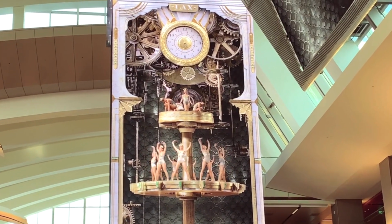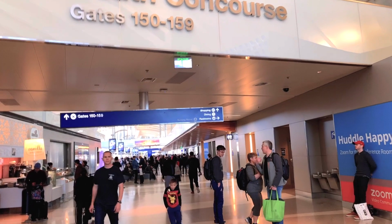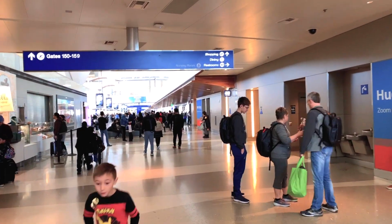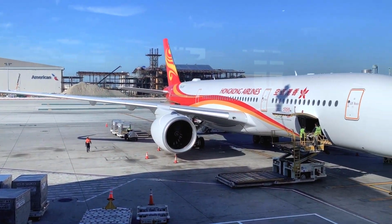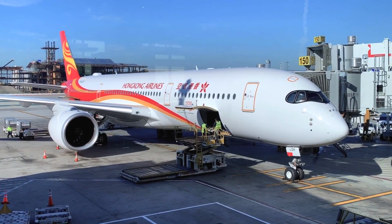The Tom Bradley International Terminal at LAX is definitely a lot more welcoming now than it was just a few years ago when it was really a dump. Now it's beautiful. There's our aircraft for today's flight, a beautiful Airbus A350.